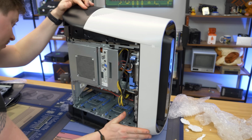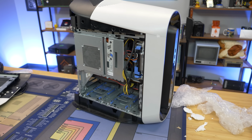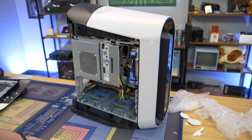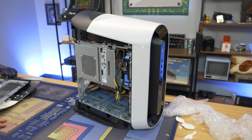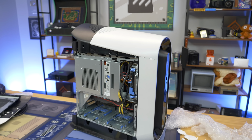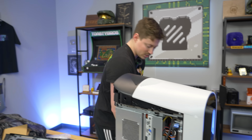I can't really tell cooler-wise, I'm assuming we just have some sort of stock cooler. I don't want to open this too much at the off chance we break something. I know sometimes you guys accuse us of that, so we better make sure that it works first if we decide we want to go any further. But cosmetically, it's not bad. It looks like it would be a little bit of a hassle to upgrade, but let's be real, what pre-built isn't?